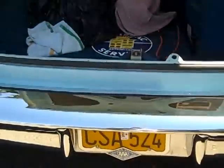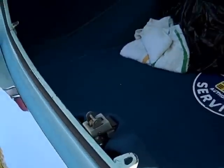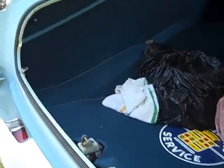This Fleetwood has the power trunk. You see how nice the car is back there.